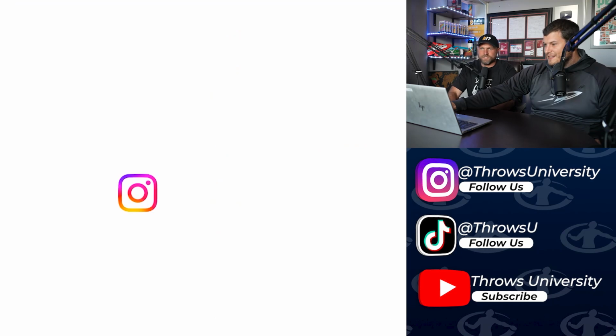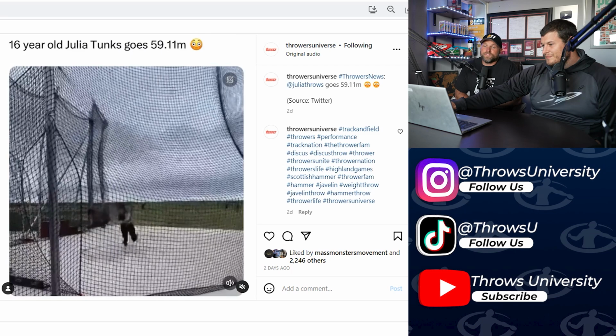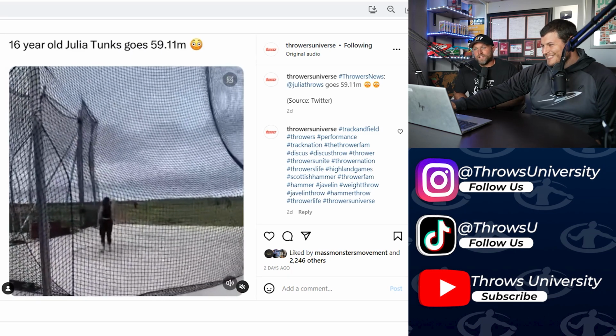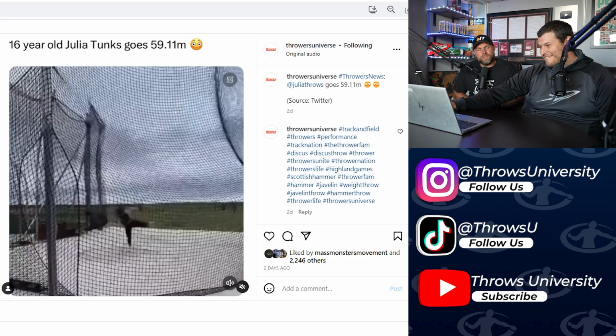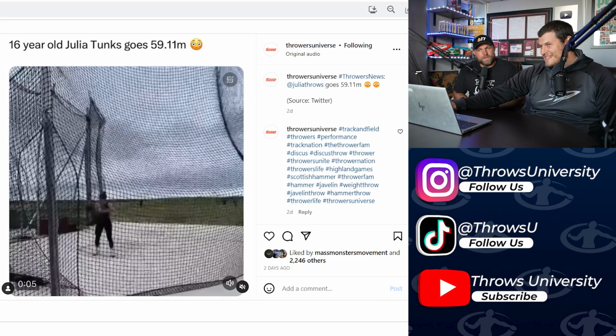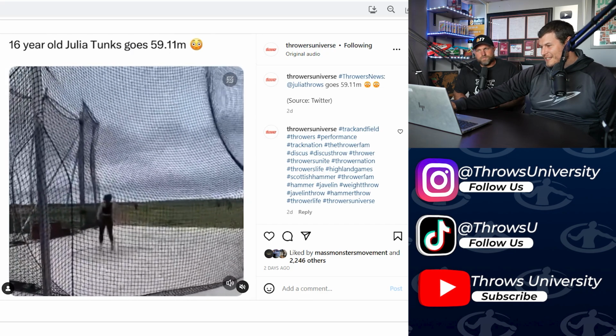And then that takes us to, who is this? This is Julia Tunks, 16 years old, throwing 59.11. Then I was thinking about, how old is the girl from the U.S.? It just went like 191. Because, I mean, that's got to be close, too. So these two girls are just bombing throws.